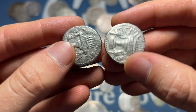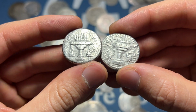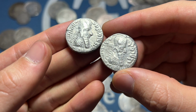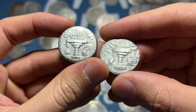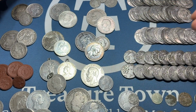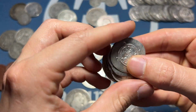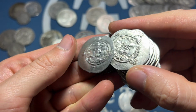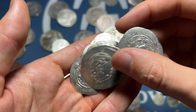The first, these are Adarshir tetradrachms, and he is a Sasanian ruler, one of the founders of the Sasanian dynasty. Arsaces was the Parthian founder. Adarshir breaks away from them in the early 200s, and you can see a Zoroastrian fire altar. That's kind of the religion that he strongly supports and brings to prominence.